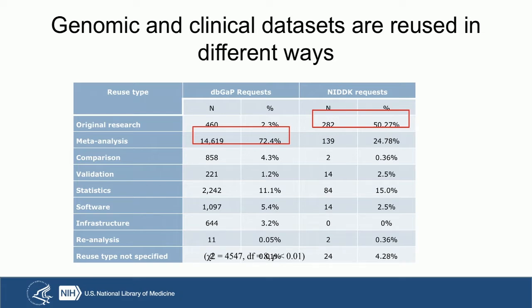This makes sense if you think about the sort of way that these different data sets or data types work. Genomic data, for one thing, you need a larger sample size to get meaningful statistical observations from that. And genomic data is also much more standardized, generally speaking, than clinical data. So it's feasible to merge multiple data sets for analysis in a genomic context more often than that is the case in a clinical context.